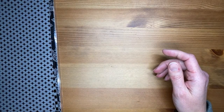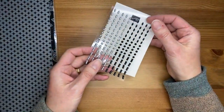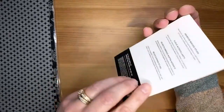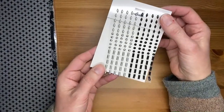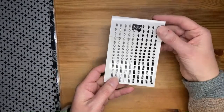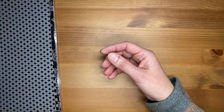And then there are some cool accessories that go with this. These are the adhesive backed studs, is what they're called. And they're silver and black, is what they look like to me. I assume they're silver and black. It doesn't really say. Says there are 150 of them total. So little kind of diamondy shape circles and then little dashes. But again, these will be cool because it coordinates with the paper that's in this suite.